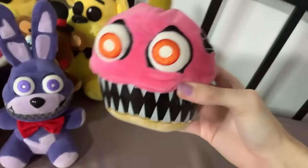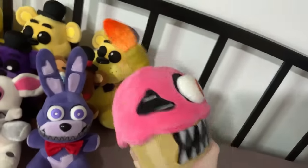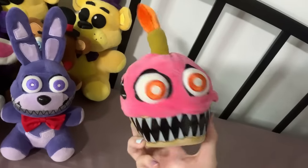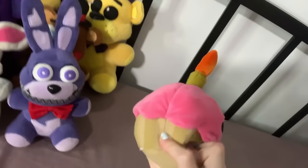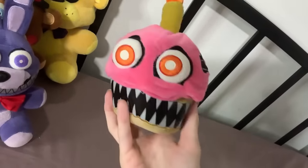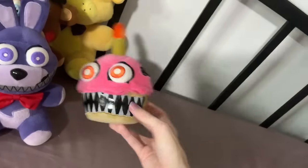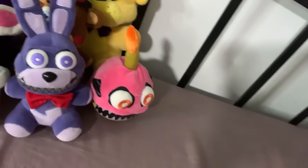Then I got the GameStop exclusive Nightmare Cupcake. Easily, I think one of the best Funko plushies objectively. I mean, that's Nightmare Cupcake. I don't really think he could have gotten it any more correct. That's it. There you go. He got it. This is a good prop for anyone who wants to do a Nightmare Chica cosplay. I mean, if you're willing to pay the price for it. Kind of expensive, but that's a good prop too, but come on, it's Toy Cupcake. You can't beat actual Nightmare Cupcake.